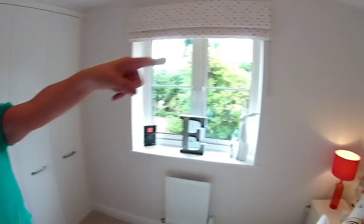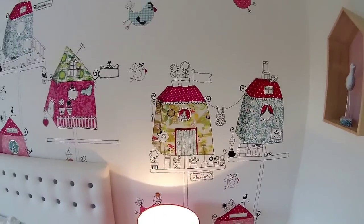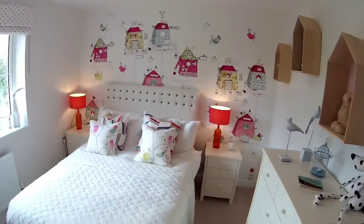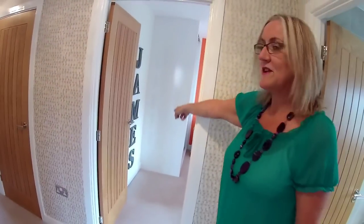I love the beautiful wallpaper. Isn't that lovely? That is very, very pretty. Little girl's room. And you've got a wardrobe as well in here, guys. Did you see, Steve, sorry, if you just spin around, did you see James on the wall? Yeah, oh, I've only just noticed that.